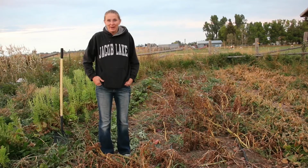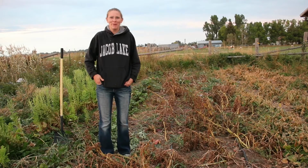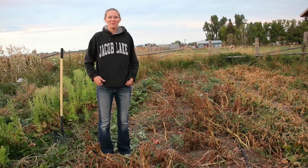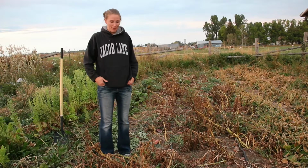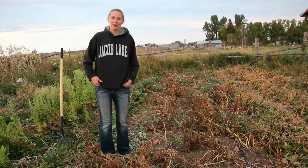So we're hoping in a couple of weeks, or maybe sometime soon, will be potato harvest, that we can go show what that experience is like. But we're gonna do it the old-fashioned way with the shovel.